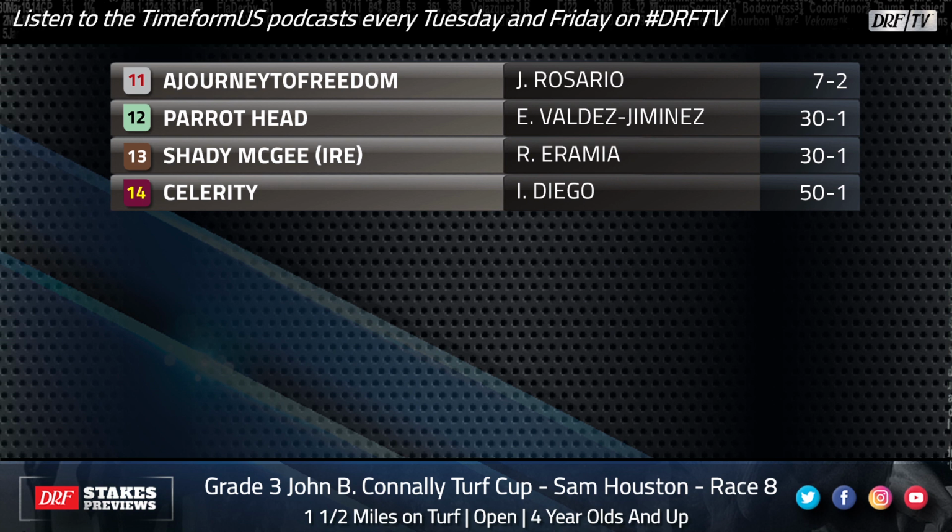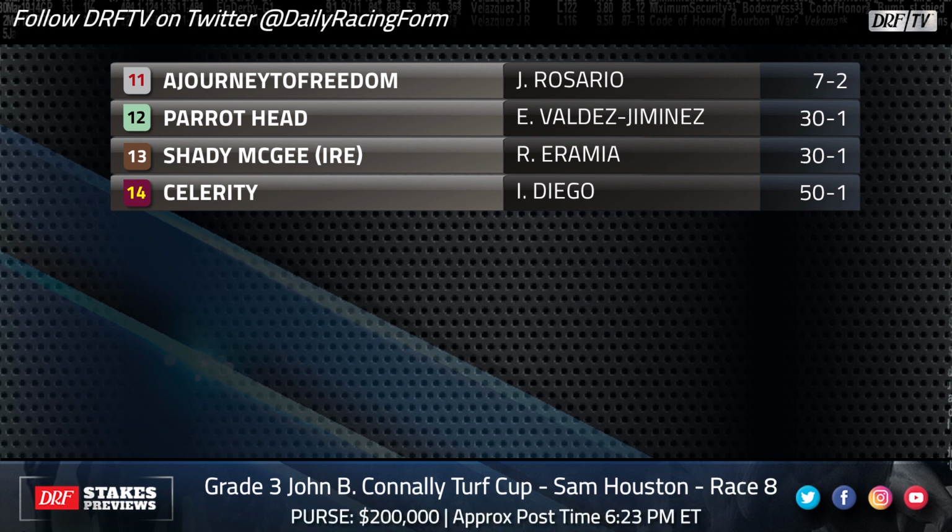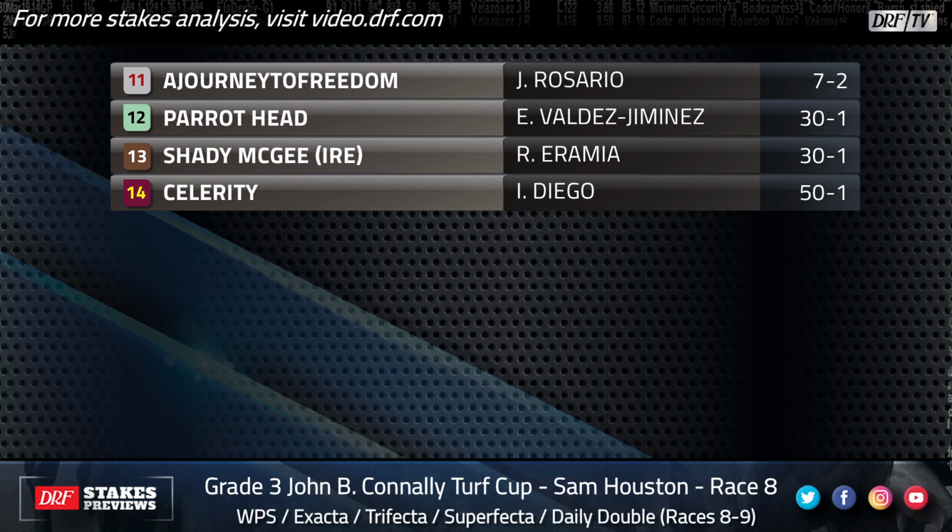A Parrot Head is the last horse in the body of the field. He was no match in a 1 mile allowance race last time out at Remington Park. So there are a lot of questions about class. There are a lot of questions about distance. This post is no bargain as well. He'll be a giant price. Yeah, he will be. Listen, he ran pretty well the first 3 times they ran him on turf last year. And he won all of those races, not against competition like this, but it suggests that he has some upside. He's just going to have to take a step forward here.